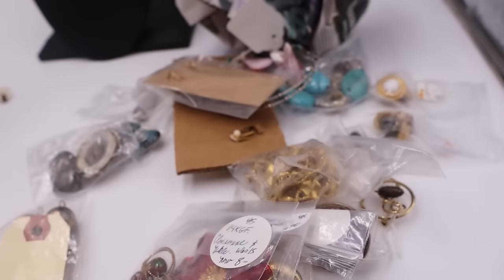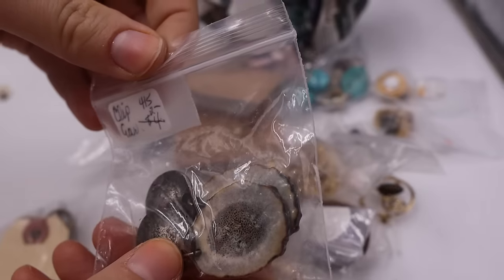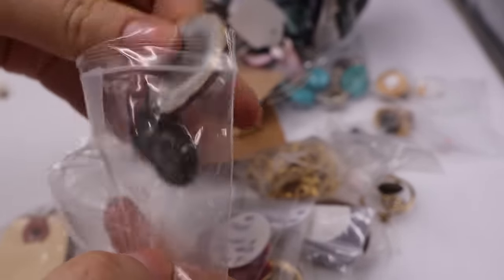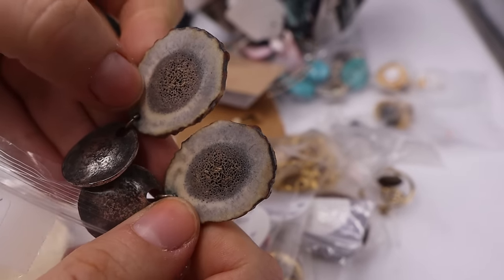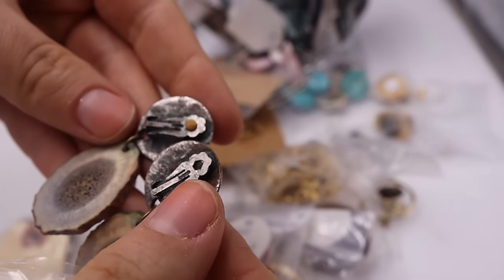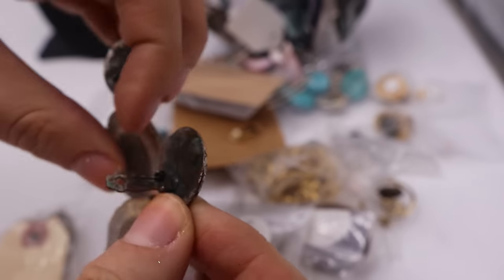So cute. Okay, these are clip-on. They say $2. They are marked down from $4. They look like, again, antler horn slices. You can actually see through these slices. And then we can test them for silver. They actually feel more like a pewter. But, I mean, you never know.